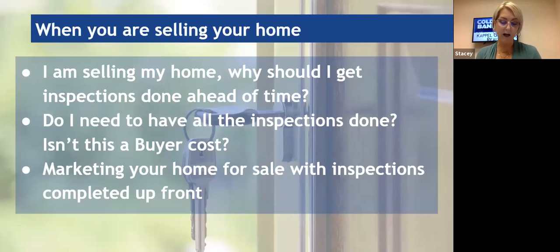So what about when you're selling your home? When you decide to sell your quarantine house because you're totally sick of it, your agent may recommend getting inspections done prior to going active on the market. And why do you need to get it inspected ahead of time?